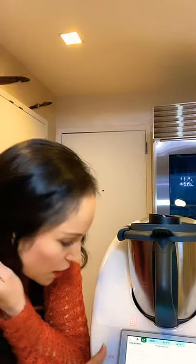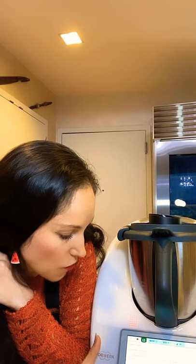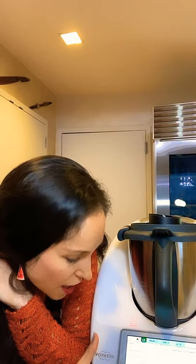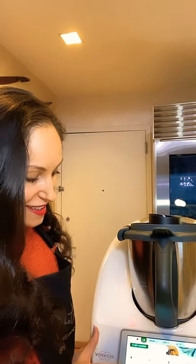So all you need to make this recipe is your squash or pumpkin of choice, some fresh onion, fresh garlic, olive oil, some vegan butter, some black pepper, some veggie stock, low sodium, of course, some maple syrup, and some sage and pine nuts. Yes, how amazing does that sound?